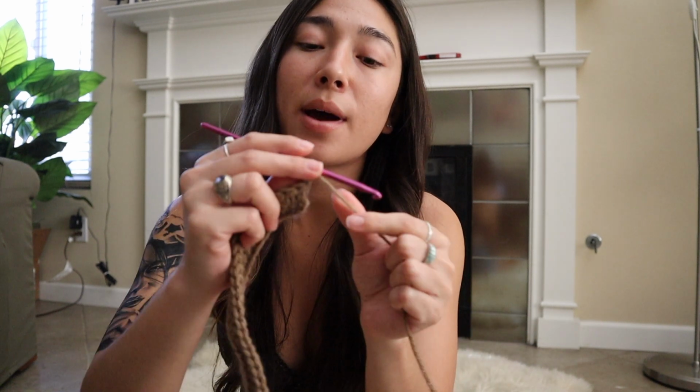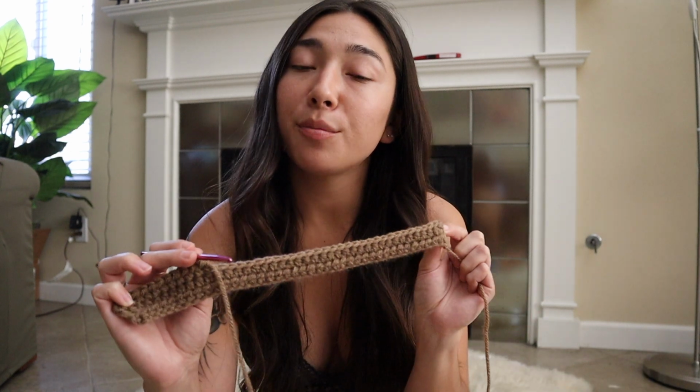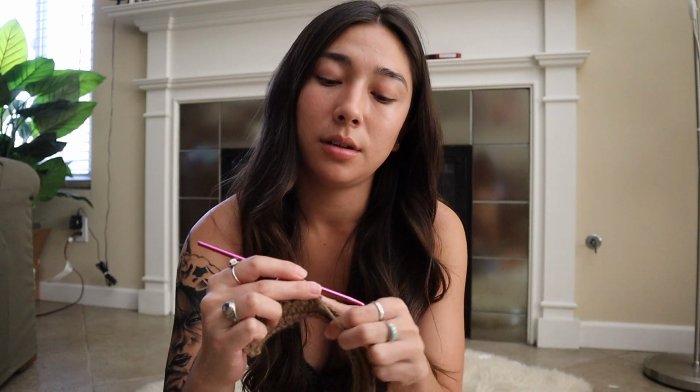And now at the end of my row, after I've chained 2 to start my third row, I'm just working with 1 half double crochet in each stitch. And from here, I'm just going to alternate adding increases on every other row for a total of 11 rows.